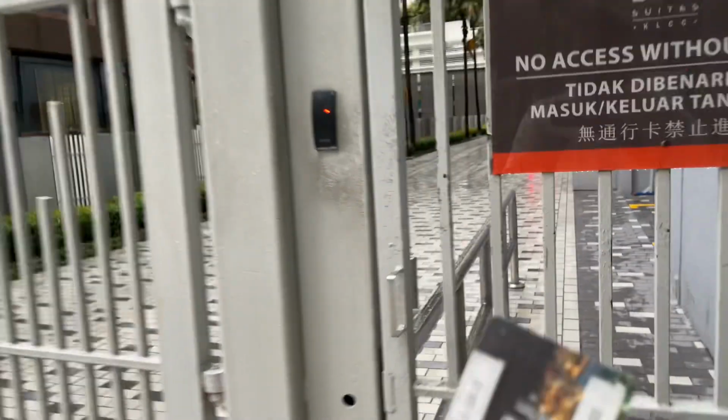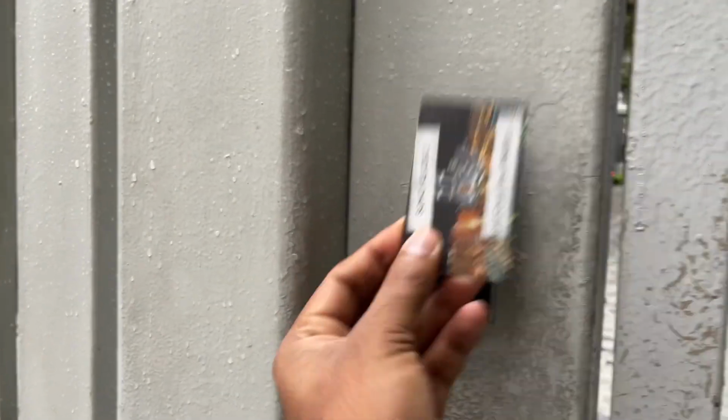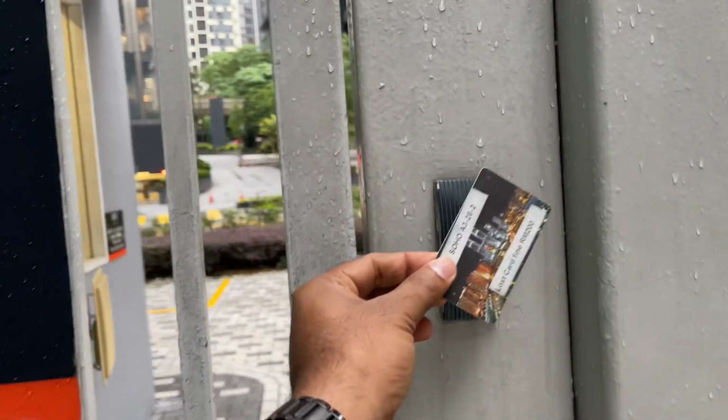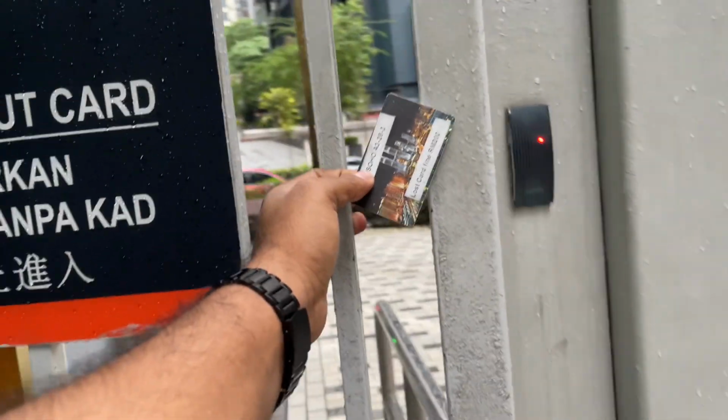Guard house. For the access card, you have to scan here and pull the door. For exit, you also need to scan the card and pull the door.